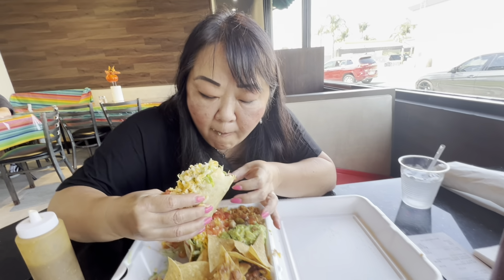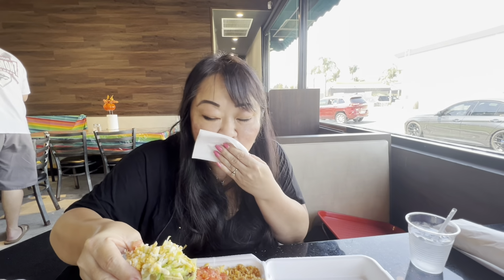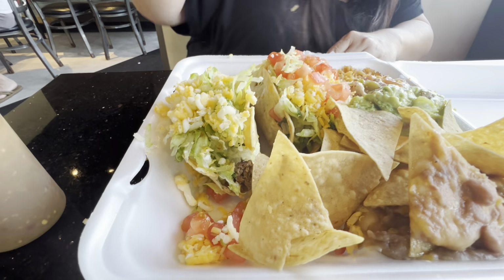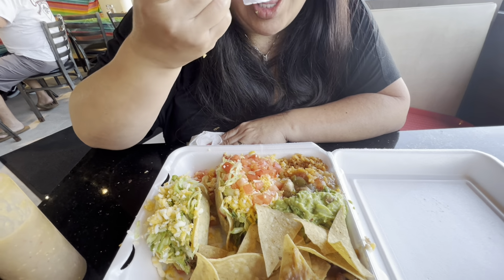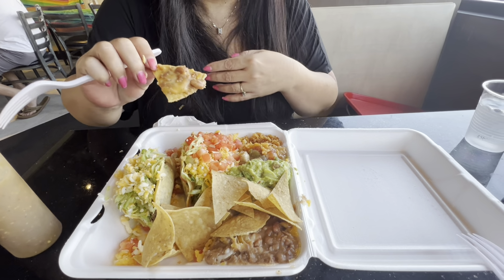Wow, crunchy. These are not bad, the tomatoes all fell off. Yay. Whoa, that's so good. There you go, that was the green sauce. So the tacos were what? A taco plate. It's a little over $14.95. But when you look at it, it's kind of worth it, don't you think?